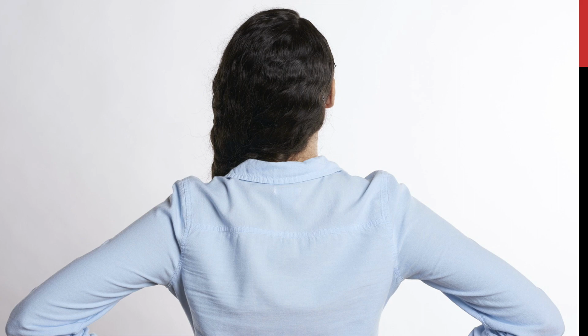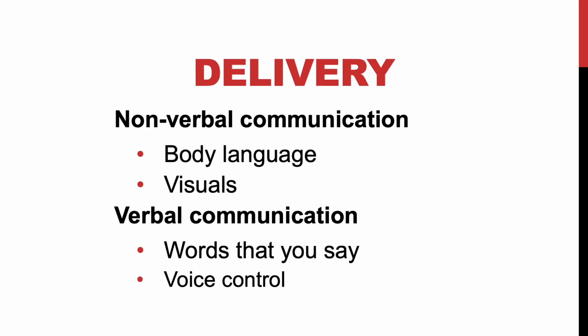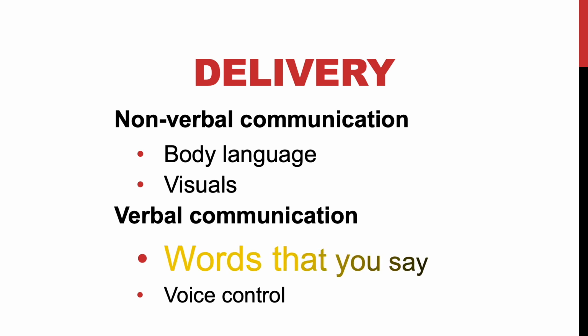Again, don't turn around when referring to your slides or poster, and don't use your poster to help you. Use it to help your audience. We have talked about nonverbal communication, so now let's move on to verbal communication.